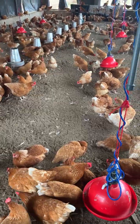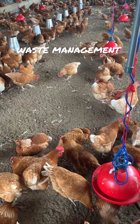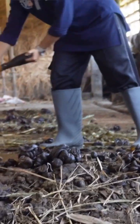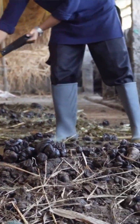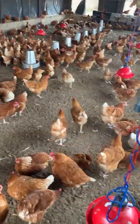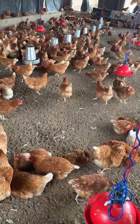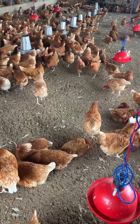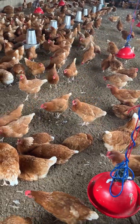And you also need to know how to manage your waste. This is waste management. Dispose of it properly. If your birds die, you have to dig the ground and make sure you bury those birds properly. Dispose of dead birds and waste material properly to prevent contamination.